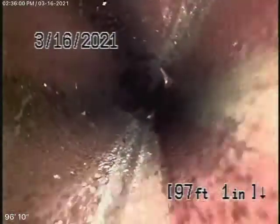So this is all based on my opinion. This is what I see. Little cracks in that are very normal in a clay pipe. It's obviously functioning very well. Pretty clean, the line.